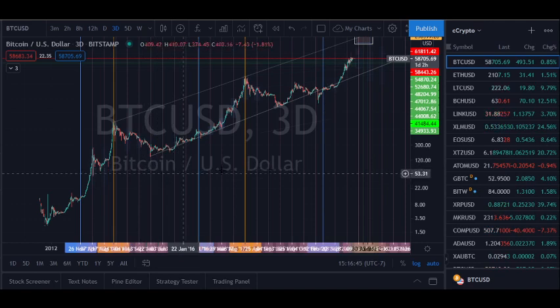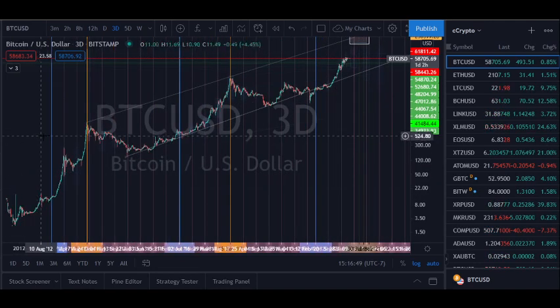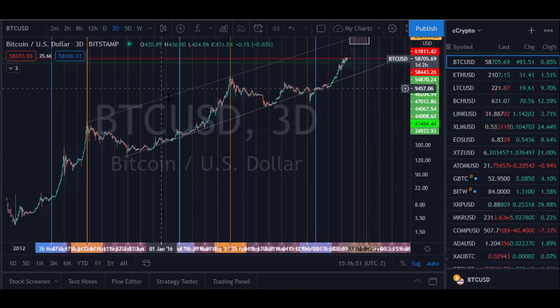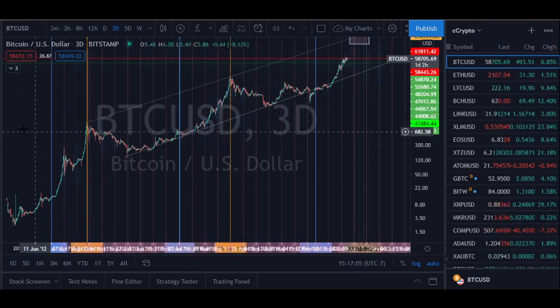But I want you to take a look. My screen is littered with all of these vertical lines. First, a couple of things. I have these blue vertical lines that are indicating when the halvings started. And then I have these two vertical gold lines, which are showing you where the tops of the cycle were during each halving.